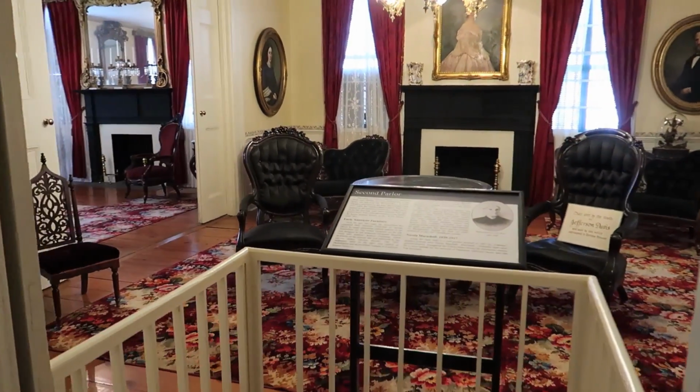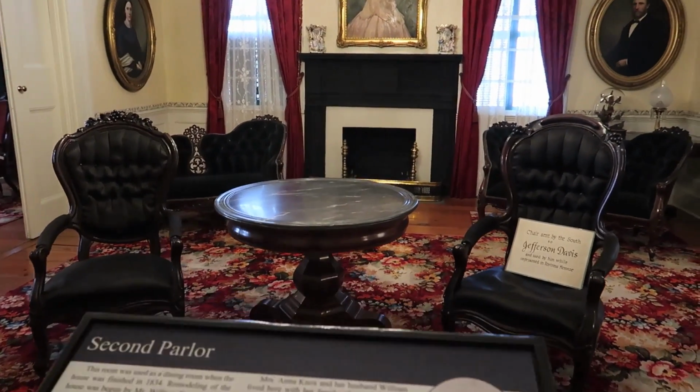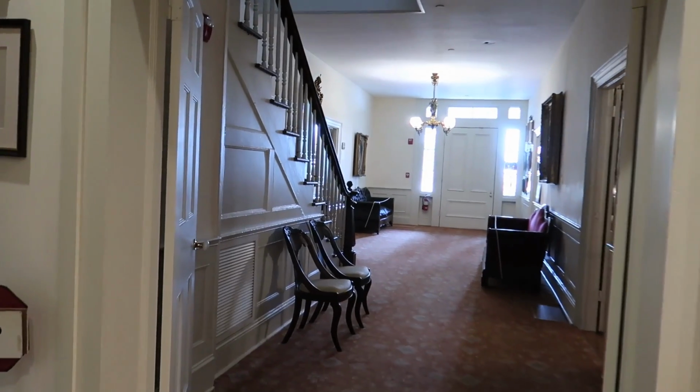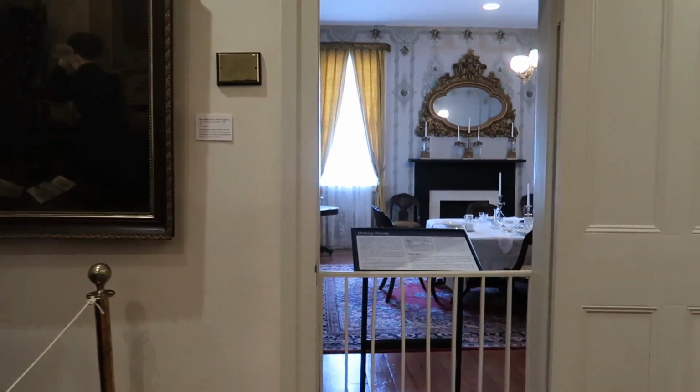So, the second parlor. Oh, they have two sitting rooms. How nice. So this is the entryway. I've traveled to what looks like the dining room.